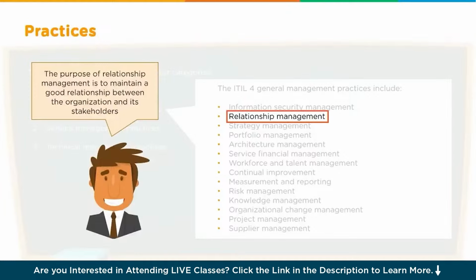So the main purpose of this is to ensure a good relationship is maintained between organizations and its stakeholders. Only then can the required collaboration and transactions happen to make the business successful.